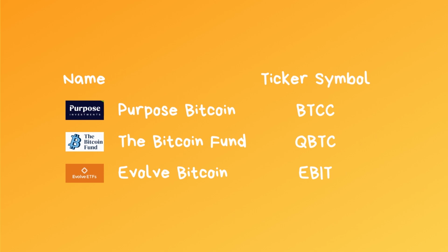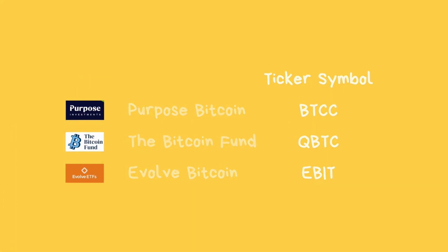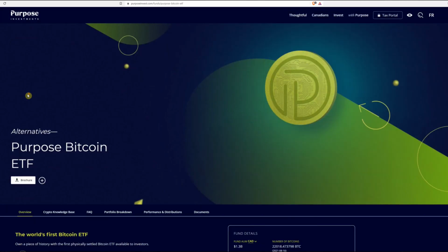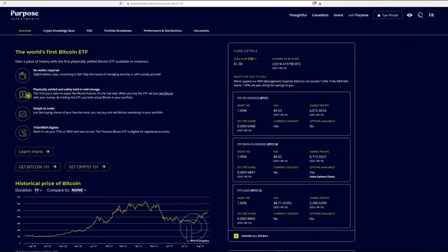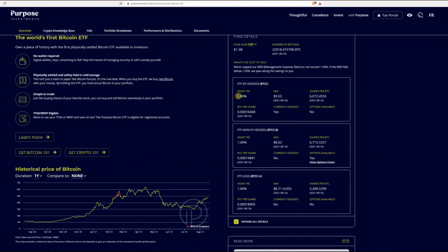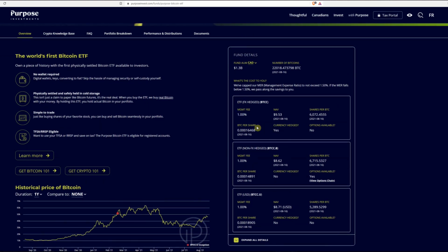Now, what Bitcoin ETFs are available here in Canada? I'm going to cover three that you can purchase today. There's a couple more out there, but these are the biggest three. The first one is called Purpose Bitcoin, and their ticker is BTCC. Their fee is 1%, the management fee it costs to hold the Bitcoin ETF. They currently hold 22,000 Bitcoin under their control. This is the world's first Bitcoin ETF, and it was opened here in Canada on the Toronto Stock Exchange.